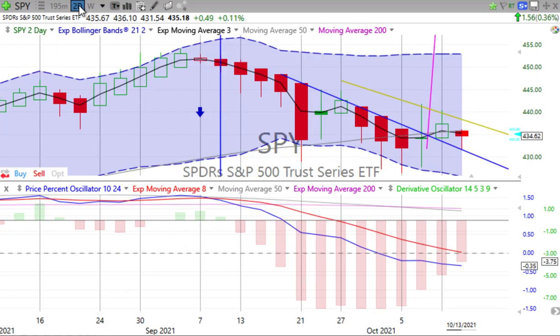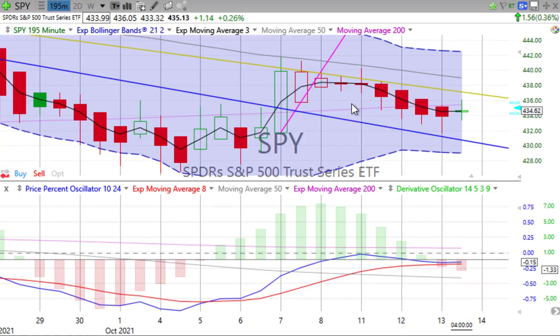Two-day chart, what do we see as far as the S&P goes? Well, first day of the latest two-day candle, red down candle, after a two-day green open box candle, that price percent oscillator still moving down. Derivative oscillator negative, losing downward momentum. What about the half day? Down in the morning, recovered some in the afternoon. No crossover going down on the half day, so just hang in there.